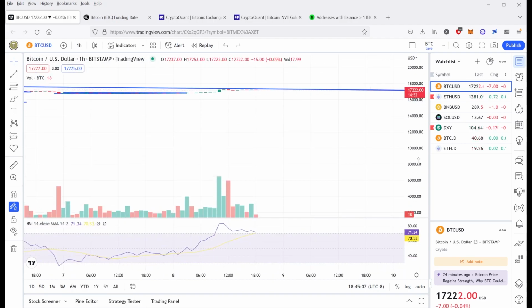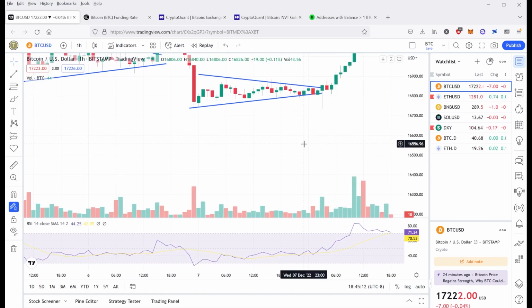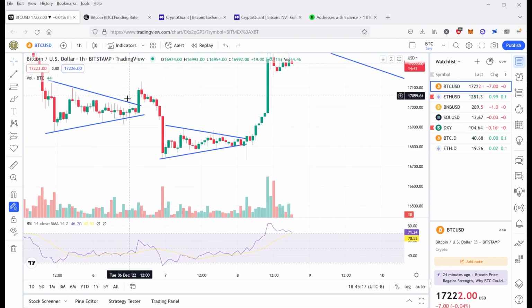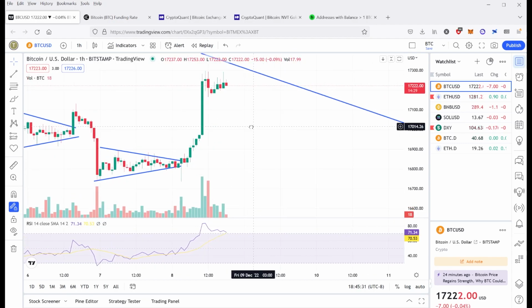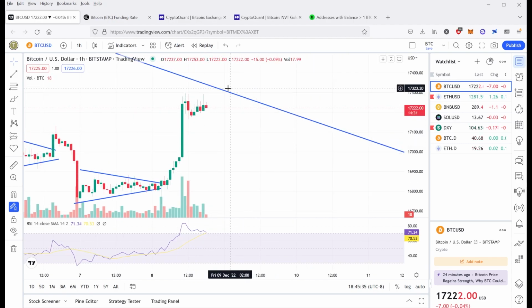All right, so let's zoom in here a little bit. I'm going to take a look at the hourly, and we're going to look at what Bitcoin's been up to. You'll notice here that I've put in two of these sideways pennants. Both played out very similarly, with a breakout and then a very quick dump after that. Now, in this case, we have a very strong breakout, and Bitcoin is kind of moving sideways. It's so close to that weekly downward trend line, that resistance level, that it's basically in spitting distance of it right now.